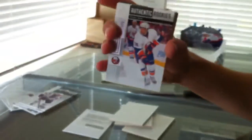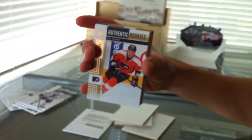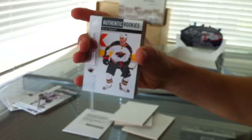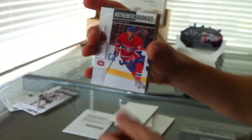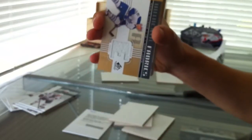Very nice hit. We'll go a quick recap of the hits. Starting off with the rookies, I guess. Authentic rookies of Shane Sims. Zac Rinaldo out of 50. Gold rookies. Drew Bagnall for Minnesota Wild. Authentic rookies, Matt Read rookies out of 699, Brendan Nash, Blake Geoffrion, Ben Scrivens.